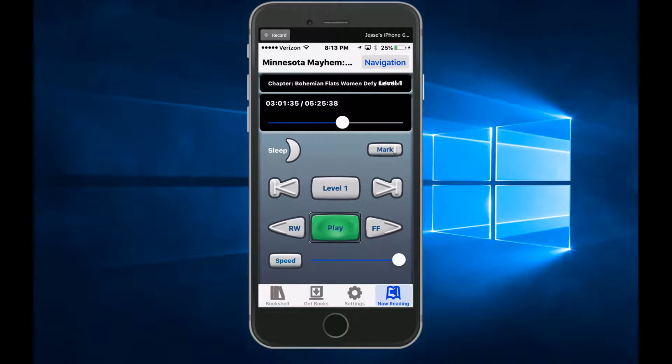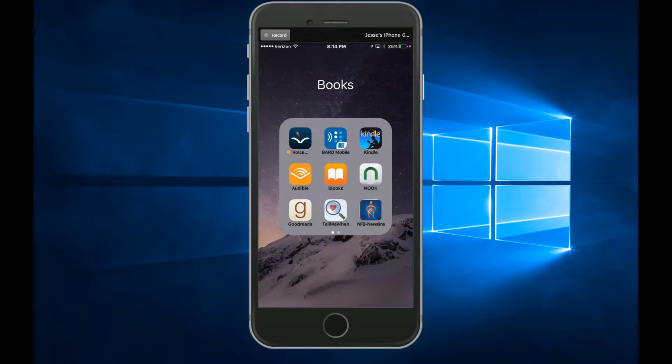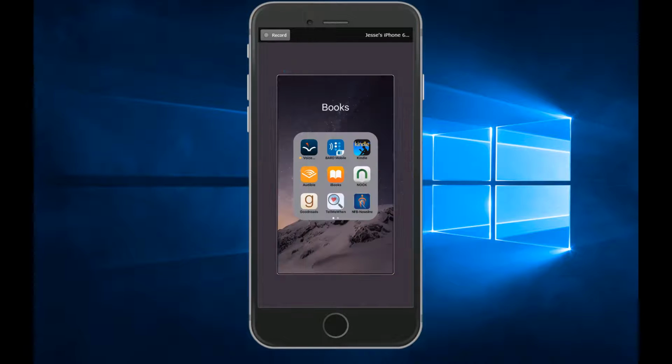Let me pause it again. So again, I've sped up the audio there, but this is just you can go download your digital talking books. If you get those cartridges, instead of getting the cartridges or in addition to it, you can just go download the books yourself right from the website, right within the app. Let me close some of these Bard apps just to keep things clean here.